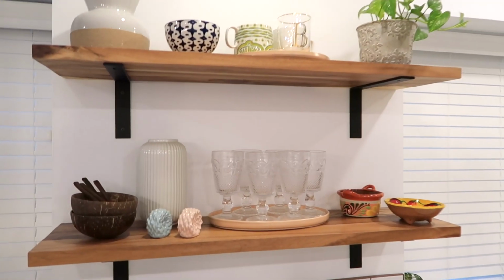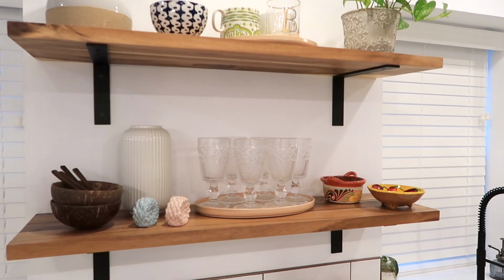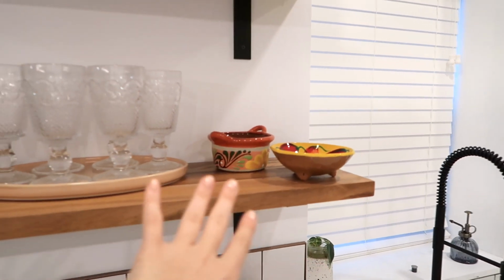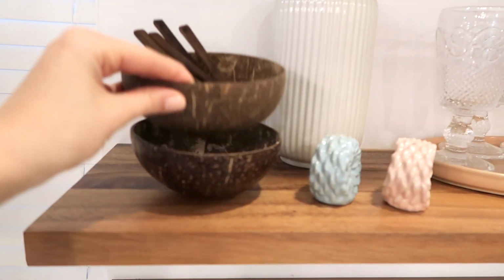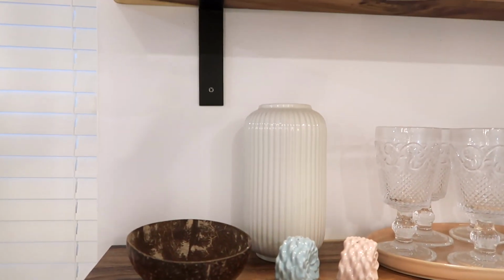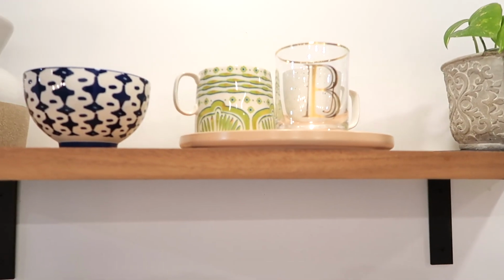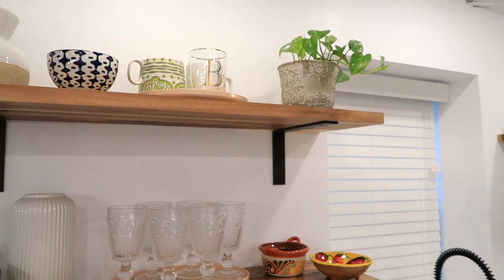On top of the shelves, I displayed some of my cuter glassware dishes. I got these two dishes when I was in Mexico, so I definitely wanted to display those. And my coconut bowls, I think from the brand called Coconut Bowls. Yeah, that's where they're from. I have some cute glasses up here, which I will use, but I just thought they were cute enough to put out and display.